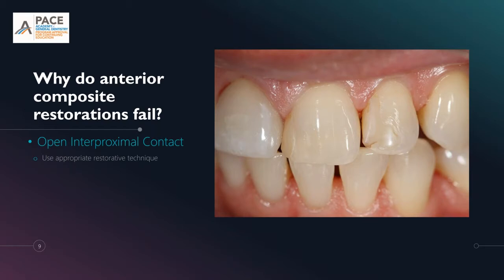The one restorative technique here that I see gets some dentists into trouble is when they use a flexible system and wrap that band or strip around the tooth. If you're not careful using the right technique, it could pull that composite away from the adjacent tooth and leave you with an open contact. So we definitely want to avoid doing that.